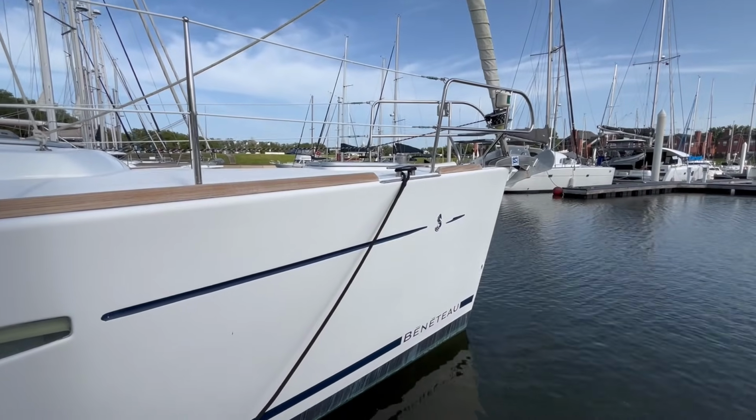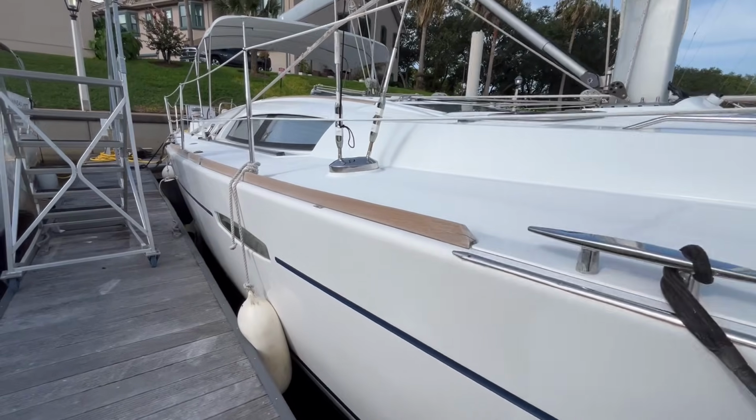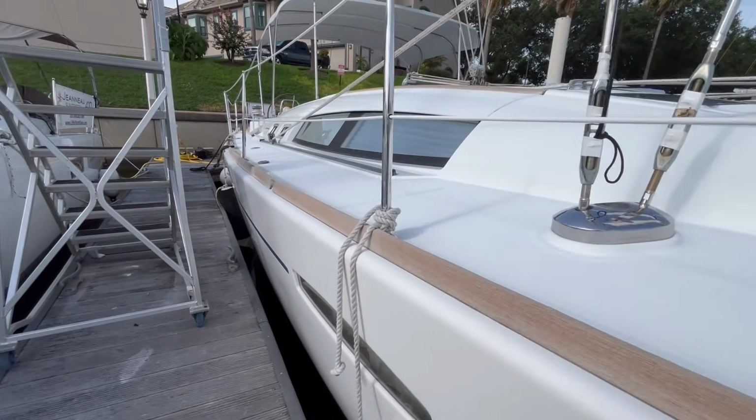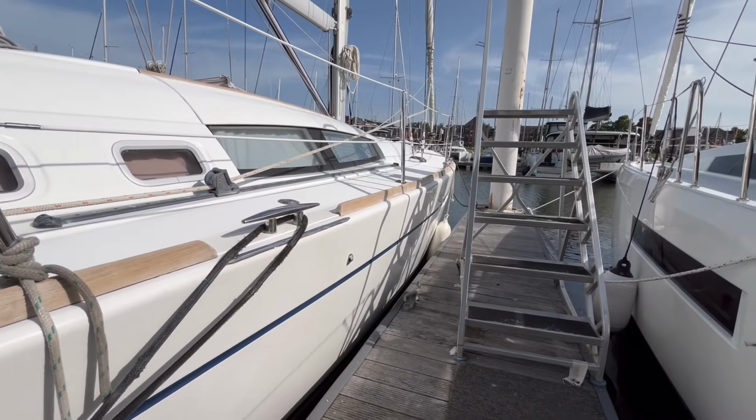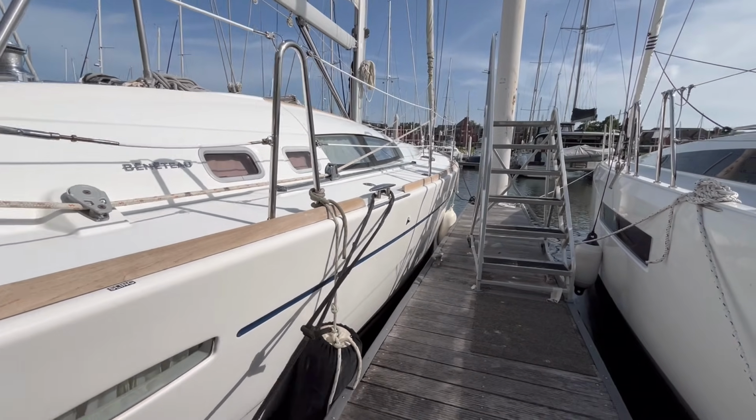The large beam contributes to the vessel's stability and spaciousness. The sleek design includes well-proportioned lines and a low-profile deck, maximizing interior space without sacrificing the boat's clean, elegant look.